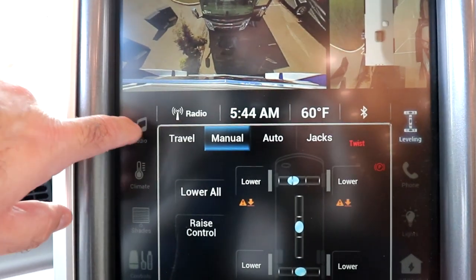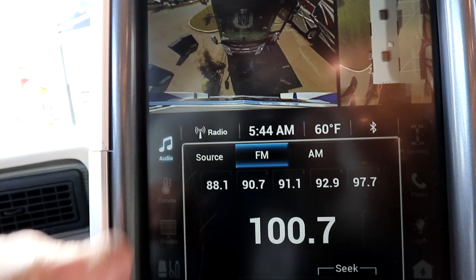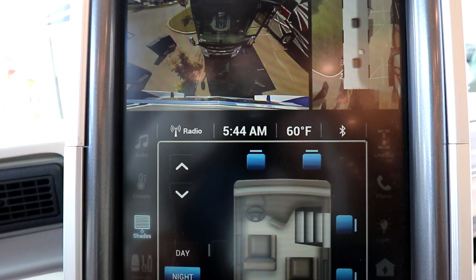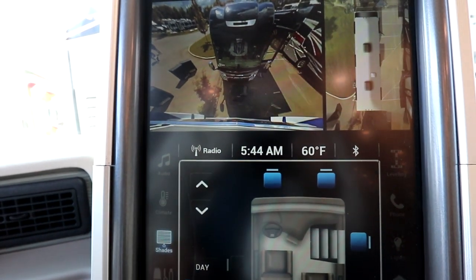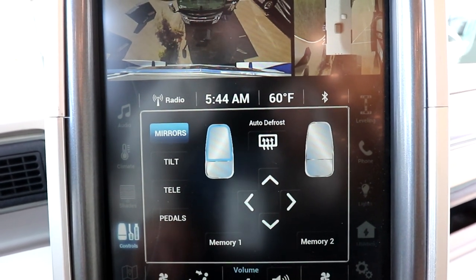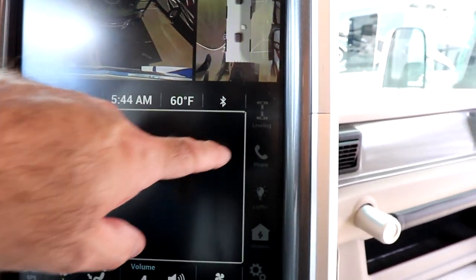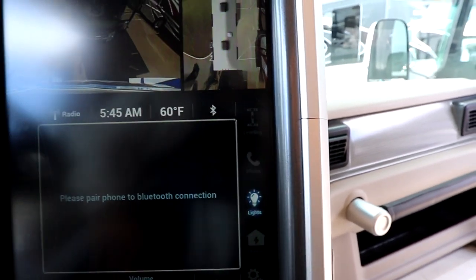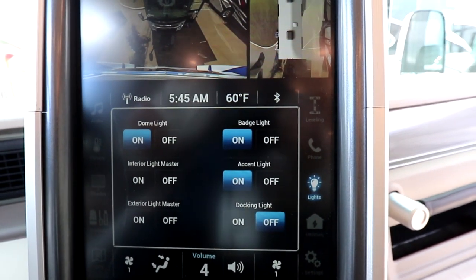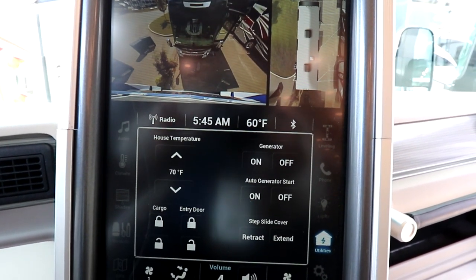Now, we have different features that you can go to by just pressing in our menu that goes around, right? Our climate control set right there. We can actually operate our shades because in the Anthem, and we'll talk about it in the main living area, they are power shades. We have our basic controls for our mirrors in here for tilt defrost. We can set our GPS. As well as we have Bluetooth for our phone, we can operate our lights for inside the living area, our docking lights, our exterior lights. So it's just an overall nice layout, easy to use.